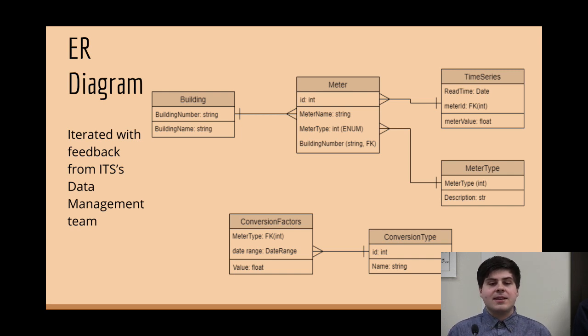On top of the time series data, we're also keeping track of conversion factors, so things like how much however many kilowatt hours cost on this day would be a conversion factor, converting electricity to dollars. So we're storing those conversion factors, the date range that it was applied, as well as a string value associated with it that is a human readable name for it.